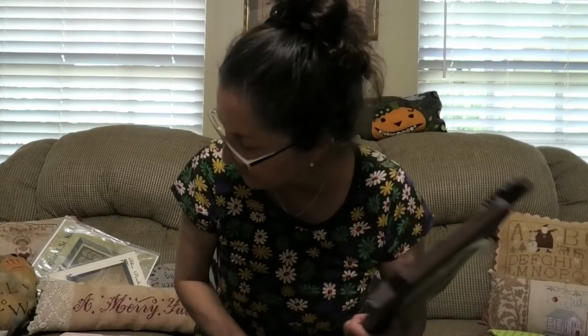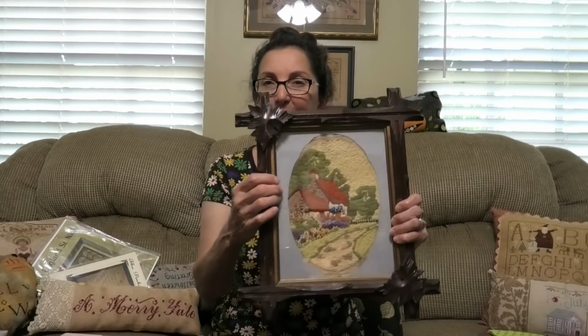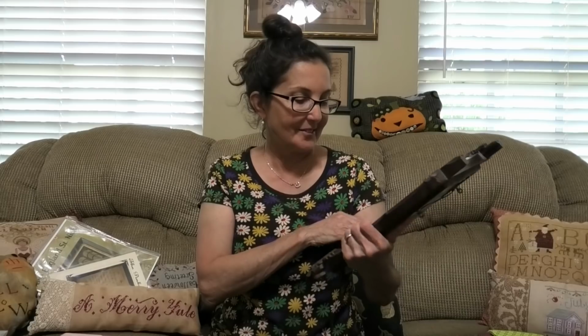So, I'll probably keep it. But it needs to be remounted. I mean, if you look at the frame, it looks like they cut it out with child scissors. Somebody did not put this in a frame very well. So I have to take it to a framer.